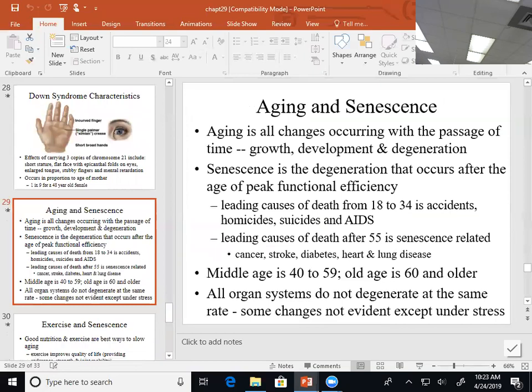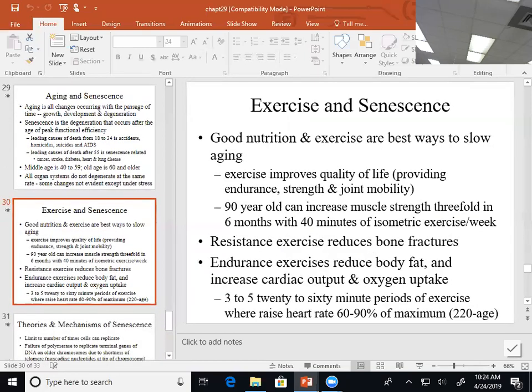Now, look, aging, we talked about what aging can do to our organ systems. We said this is just a natural process of life, just like death is a natural process of life. So senescence is this whole idea related to the natural process of aging. Can exercise help you keep quality of life and quantity? Go figure. We found out all along the way that we need sleep, diet, and exercise. It can really help with all of this.